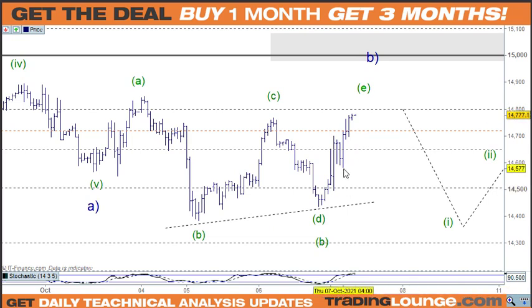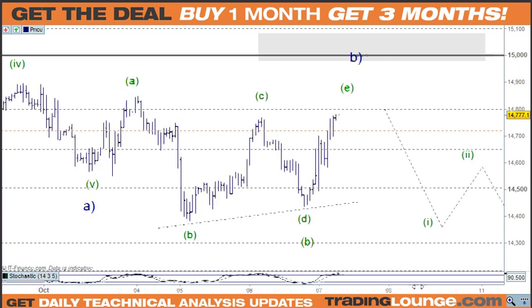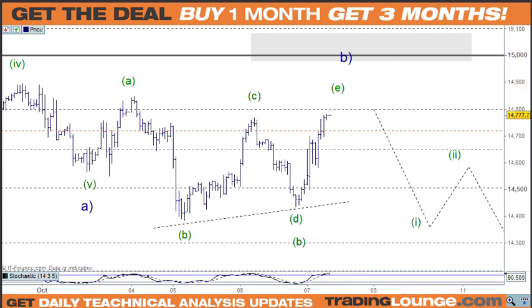Obviously, this low here would be important, but that's a long way from the price. So we also know that the market wants to push up a little bit further. This move here is going to push the Asians up. It's going to push the Euros up. So we'll just see how that tops and turns here.